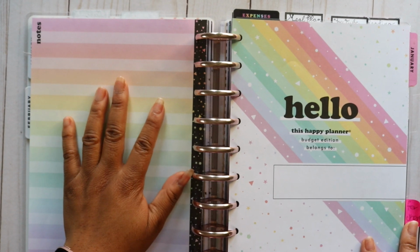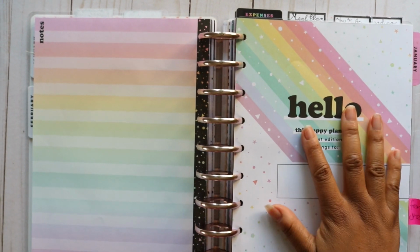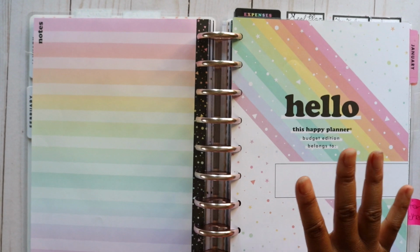And then this has the notes on the back. And then it actually starts my January section for my budget.